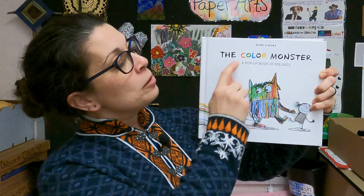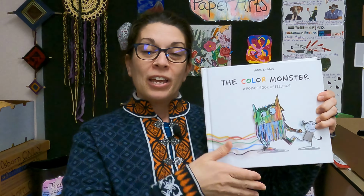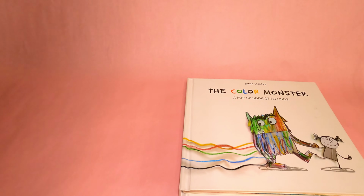Hi! Today in your art studio, we're going to read a really fun art book. It's called The Color Monster, a pop-up book of feelings, and it's written by Anna Lenas. This book is full of pop-up surprises. And when we're finished reading, I'll show you how to make a simple pop-up card of your own. Have fun! The Color Monster, a pop-up book of feelings by Anna Lenas.